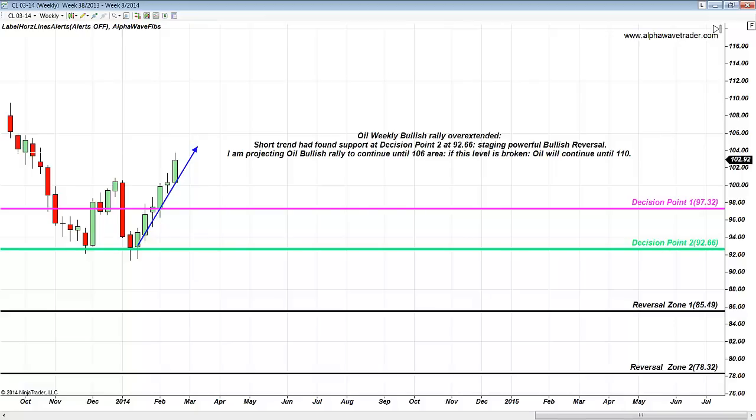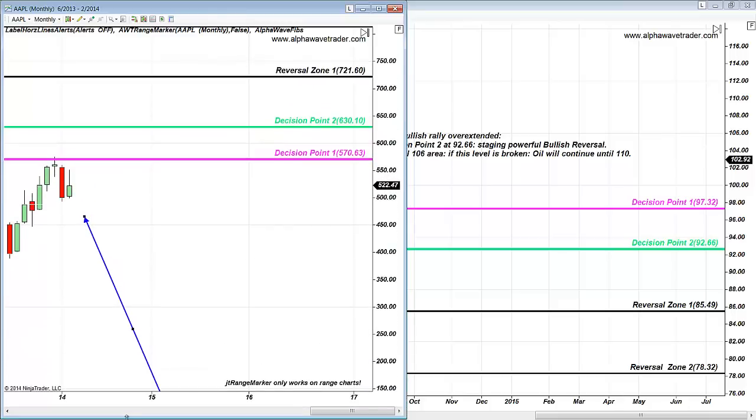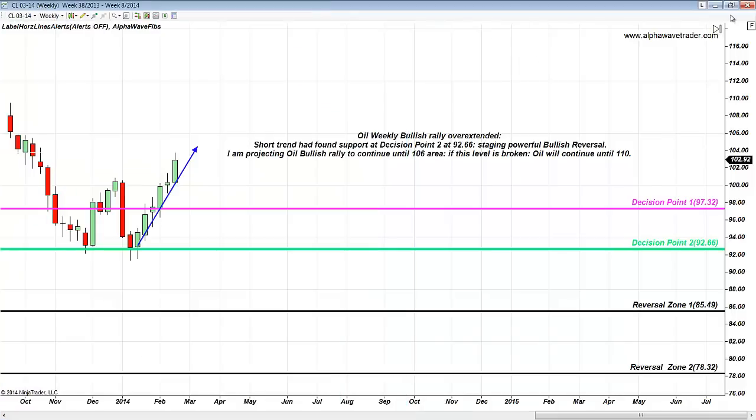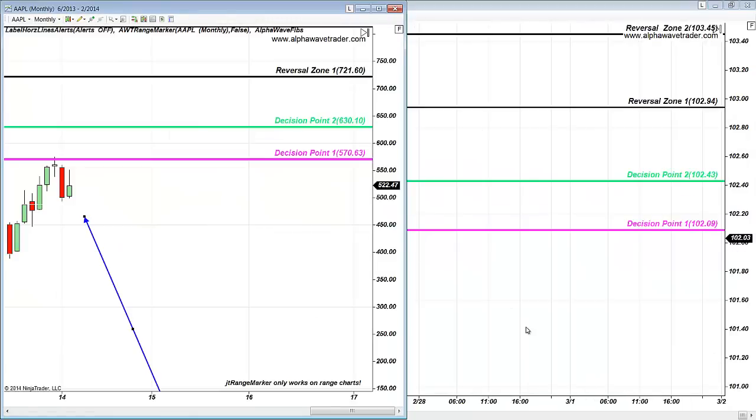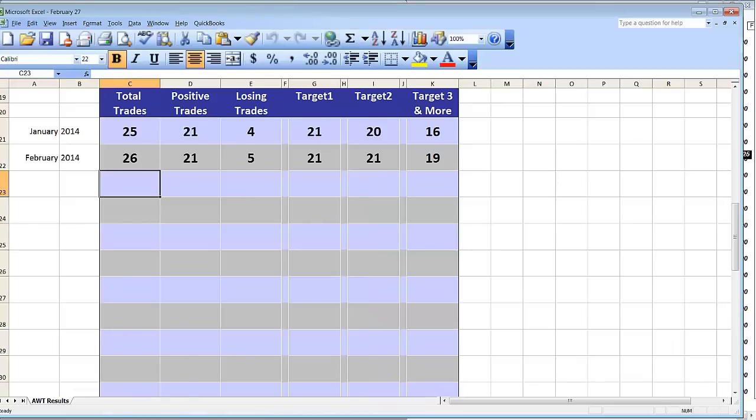And just a reminder that I always receive emails and questions about Apple. Apple still, Apple monthly never broke through decision point one. This is another confirmation. If you know how price moves, you can trade any instrument and any time frame. If you know how price moves, you remain conservative and selective, and you achieve even better results than what we do in our day trading room. That's all there is. Pure price for entry and Fibonacci for exits.